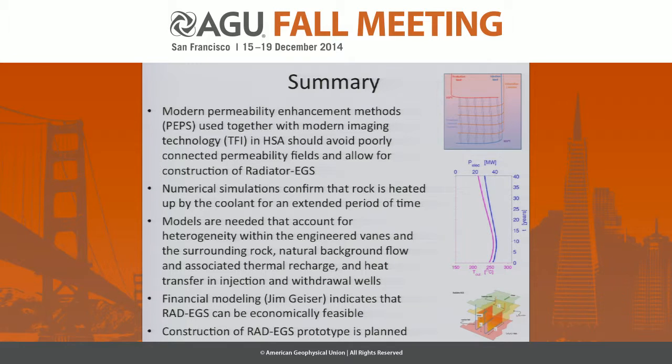And maybe what I should also add, I think for me personally, it's very difficult to quantify the economic benefit if you compare that to burning oil and gas. I think we all know oil and gas is very inexpensive right now, but what also needs to go into the calculation is the environmental impact, the carbon footprint, and there I think geothermal energy will always be ahead.